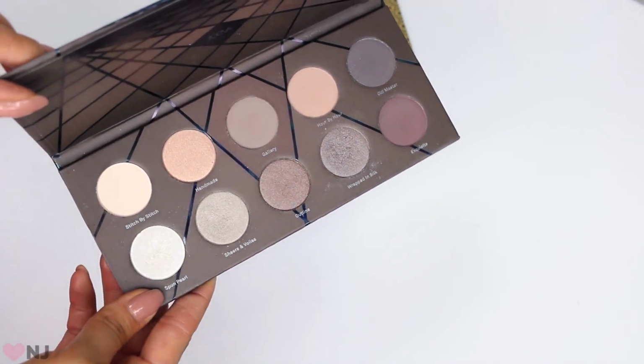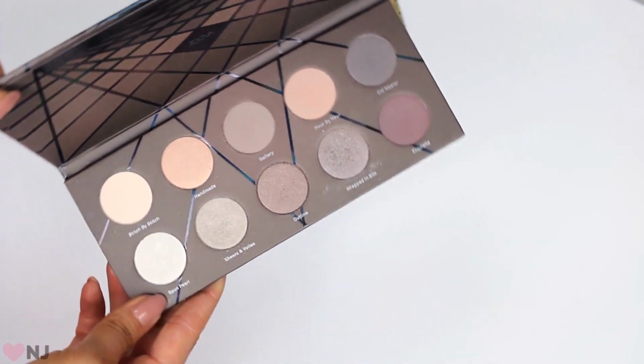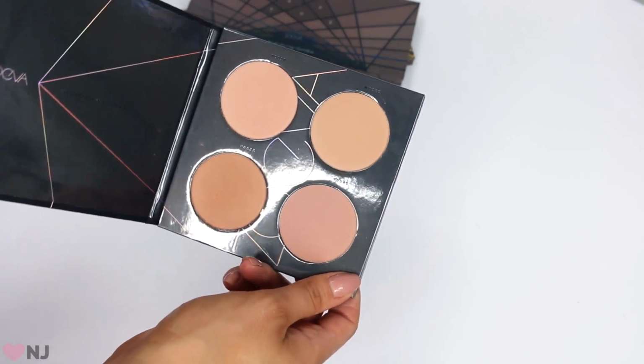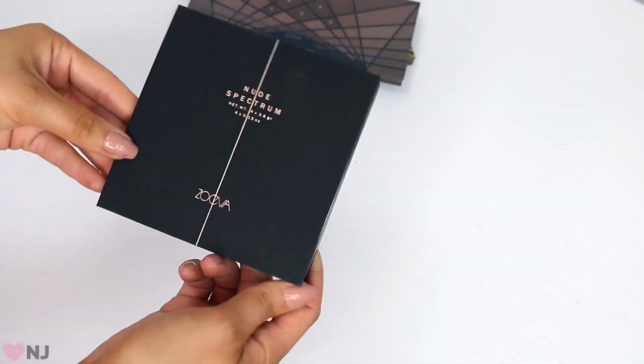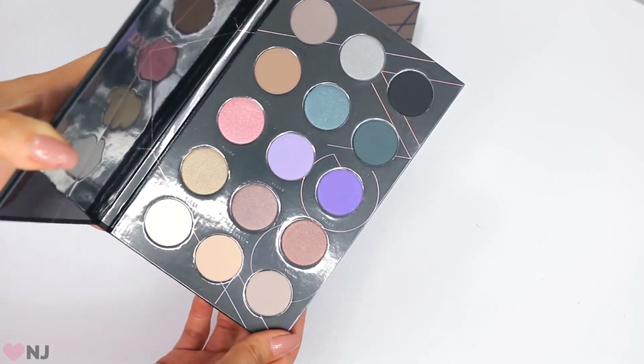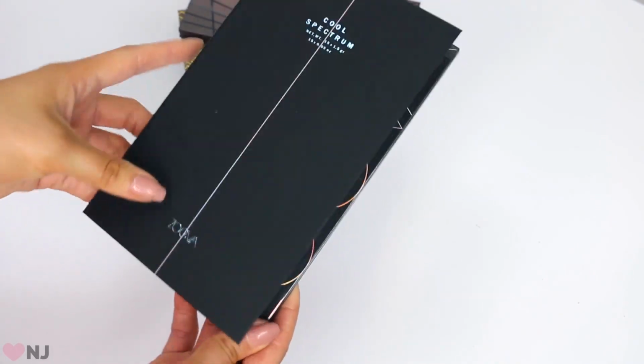Honestly, these retail, and I'm like, obviously we know that in Australia makeup's ridiculously overpriced, but these palettes are less than $40 in Australia. That is wild. These next few Zoeva palettes are from their new Spectrum collection. So that first there is the Nude Spectrum blush palette. I do also have the other 2 blush palettes, but for the life of me, I couldn't find them to film this video. I'm so sorry.